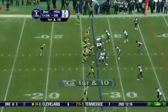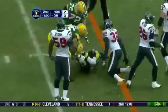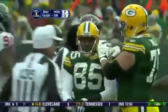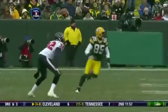Grant back in the game, as well as Jackson in the backfield. Short drop, underneath, thrown behind, and somehow Jennings is able to hang on. He had to almost turn around to catch that football. Greg Jennings stopped by Fred Bennett. Well, you're exactly right, Gus.